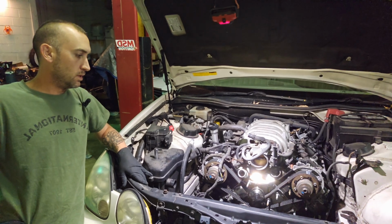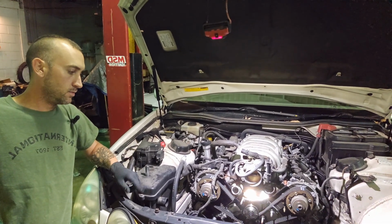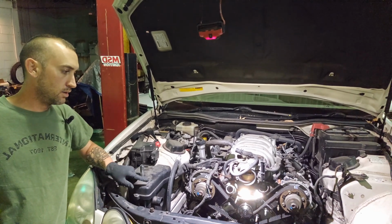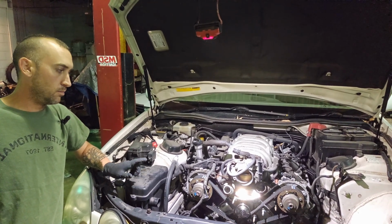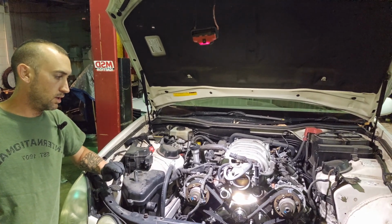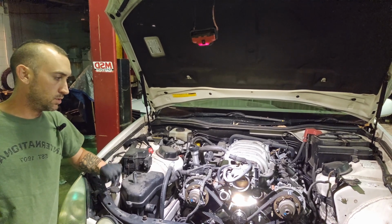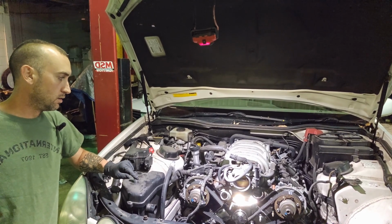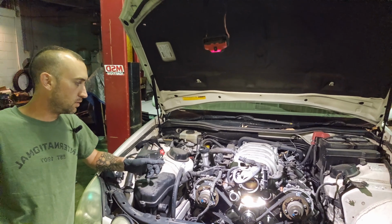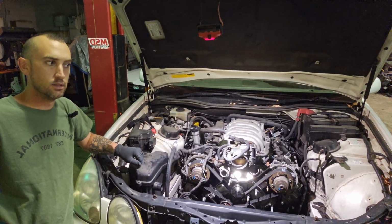Today is going to be getting the power steering pump off, doing a lot of degreasing, putting the rest of the timing covers and some of the water distribution parts back on, but not all of it because I still have to pull valve covers to do those gaskets.